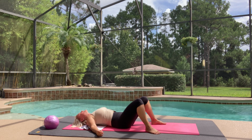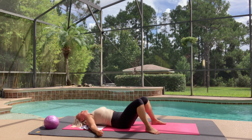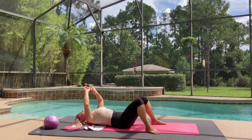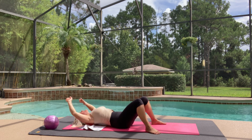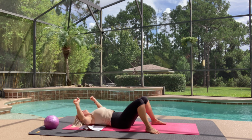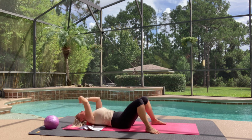Steady breathing. Good. If you'd like to create some movement, feel free to lift your arms up, bend your elbows, make fists, and then make circles with your elbows. Yeah, just to massage.